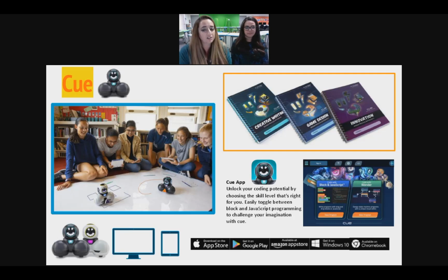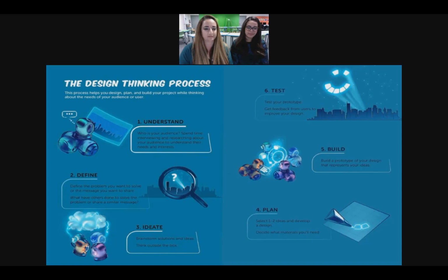If you aren't familiar with Q, Q is Dash's more sophisticated older sibling. Wonder Workshop has a great middle school project-based curriculum for Q. There are three different project-based units, one on creative writing, one on game design, and one on innovation. And they have these great design notebooks for the students to use as well.